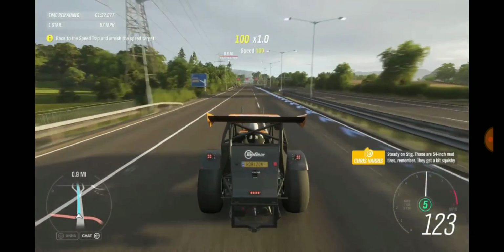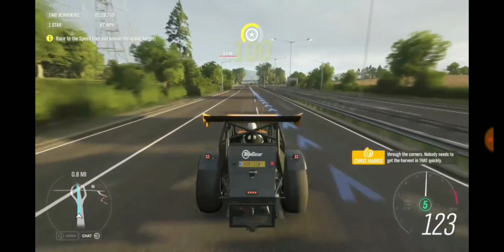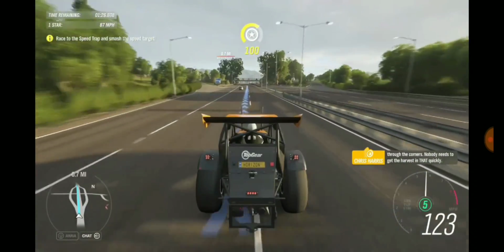Mud tyres, remember? They get a bit squishy through the corners. Nobody needs to get the harvest in that quickly. Wow.